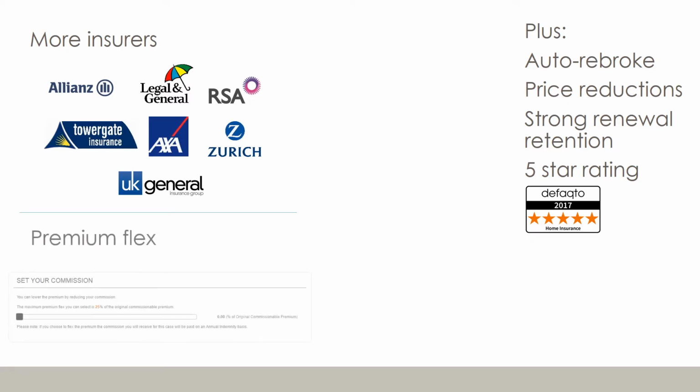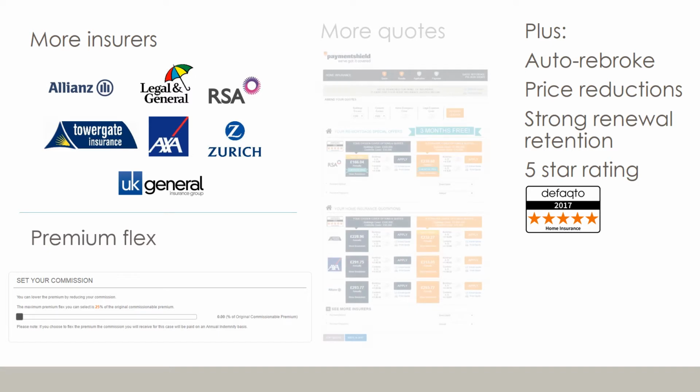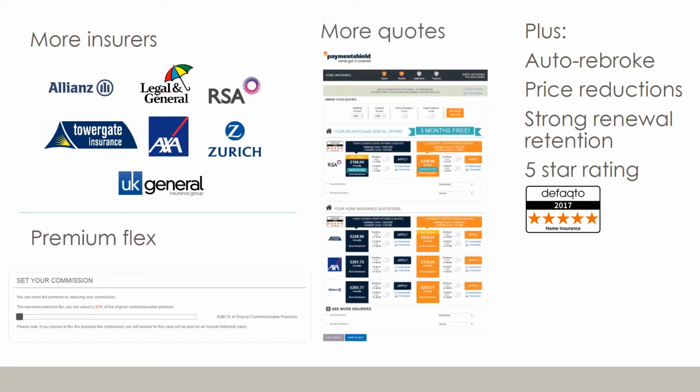Let's just recap on what's changed in recent years. Back in 2013, we moved away from our single insurer relationship with RSA, and we created a panel of big name insurers who've all signed up to a common policy wording. This means there's only one set of terms and conditions for you to learn. There are currently 7 insurers on our home insurance panel, but we are in talks with more insurers with a view to getting back up to 8 or 9 in the very near future.